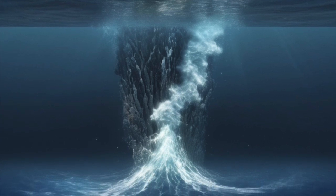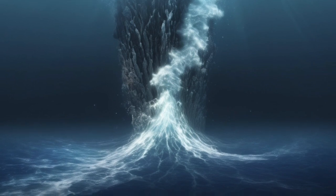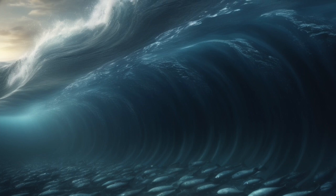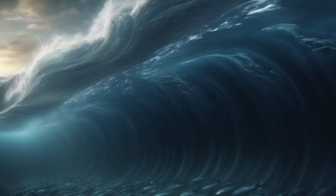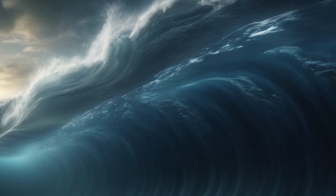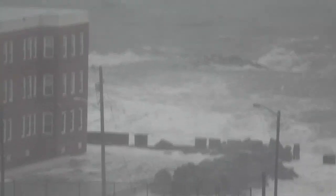Underwater landslides, also known as submarine landslides, can also be responsible for generating tsunamis. These landslides happen when large amounts of sediment, rocks, or debris move suddenly down the continental slope or underwater slopes. The displaced material causes the water above it to move rapidly, creating waves that can travel across the ocean.